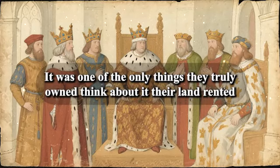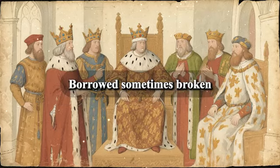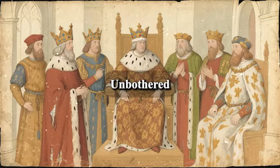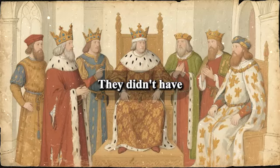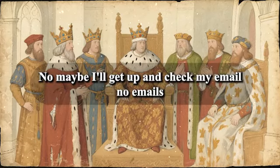Think about it. Their land, rented, their harvest, taxed, their tools, shared, borrowed, sometimes broken, but their sleep, that was theirs. Untaxed, unmeasured, unbothered, unless the goat sat on them. And you know what else? They didn't have options. No, should I scroll for another hour? No, maybe I'll get up and check my email.